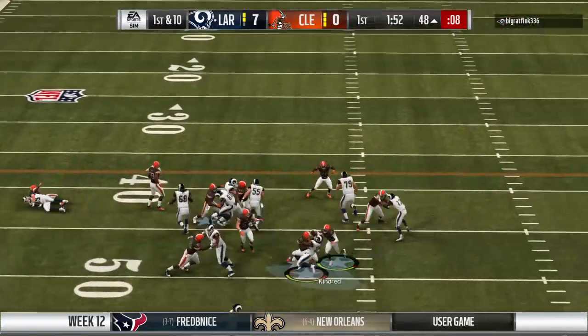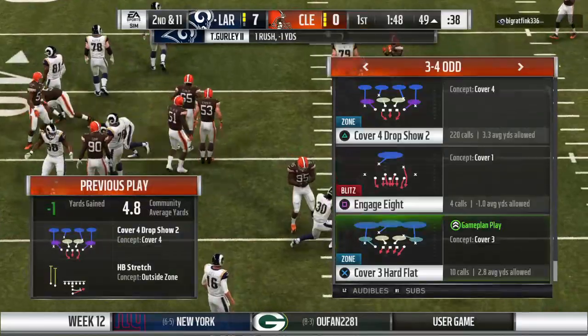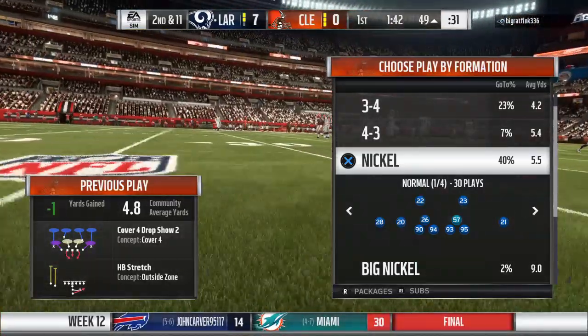Here's the first carry now for Todd Gurley. And that play going absolutely nowhere as he's belted before he could get out of the backfield. He'll wind up losing a yard on the play, and it'll be 2nd and 11.